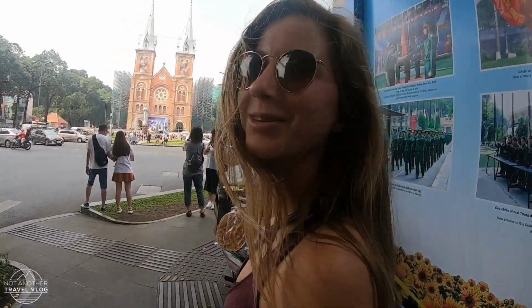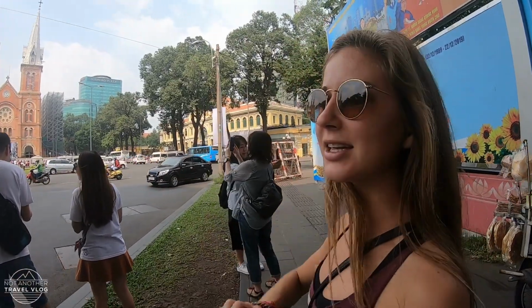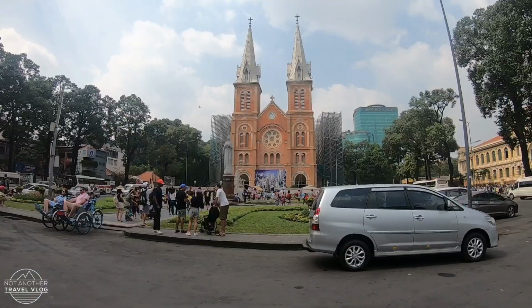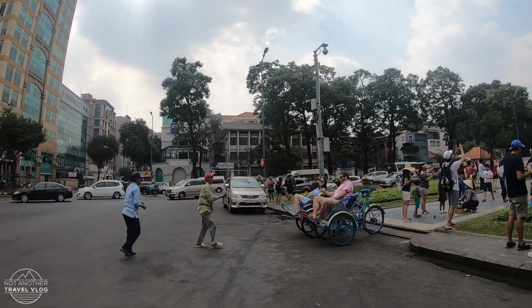Up to the Notre Dame Cathedral of Saigon, which was built in the 1880s. 1980s, as you can see. And then we're going to head to the post office. Wonder how much they're paying for that picture.